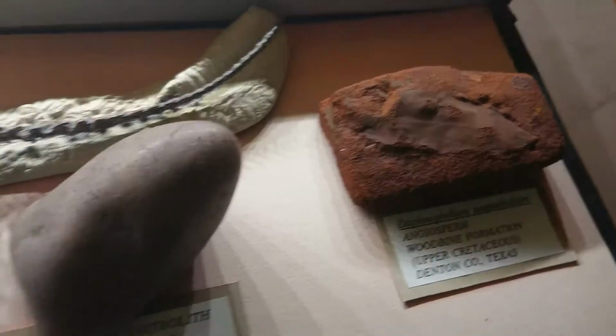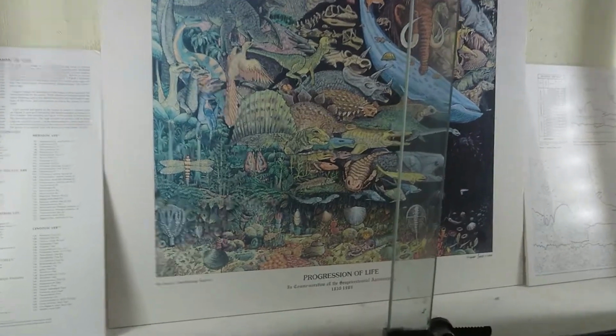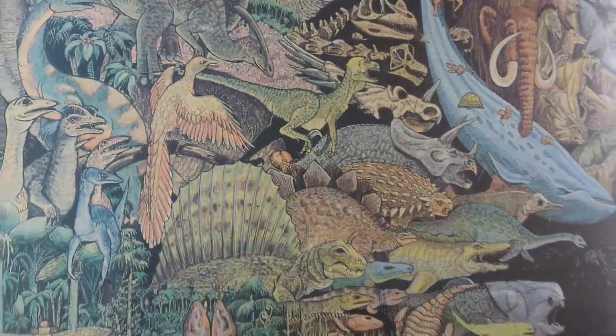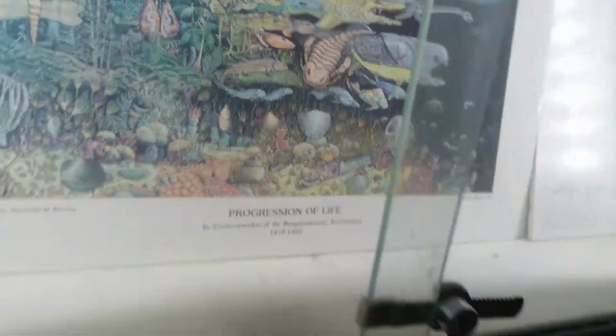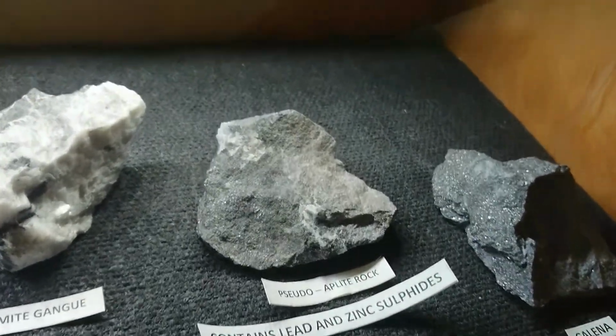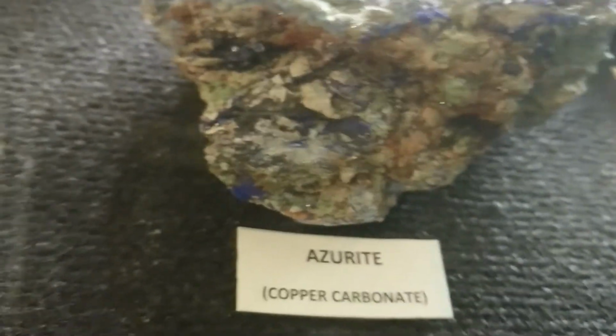So these were all display cases that I saw lining the hallways between the classrooms for the students in the geology department. I just happened upon them while trying to find the museum that I was looking for. I guess these are from the Mesozoic era fossils. Guess that rock.